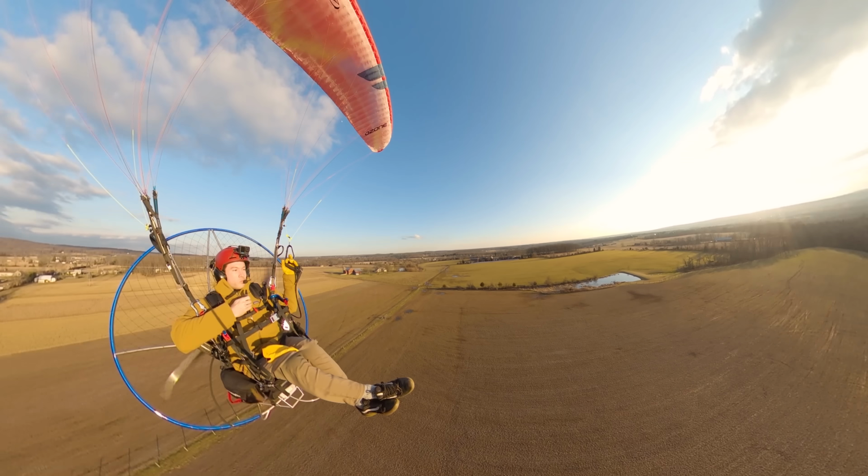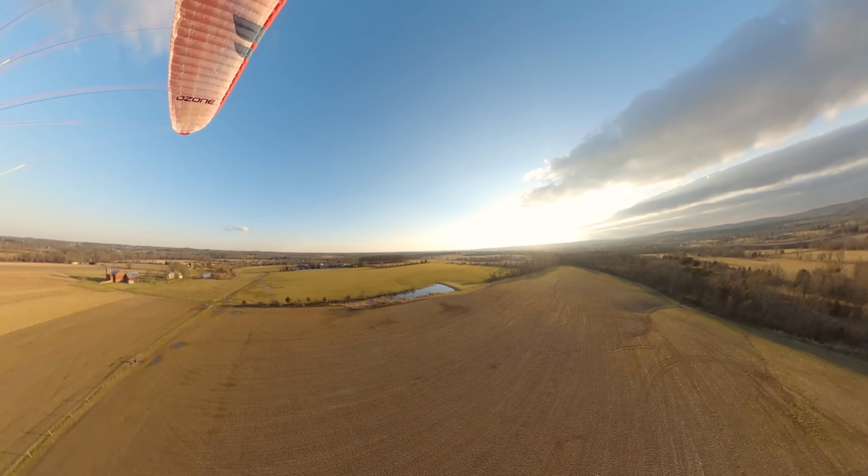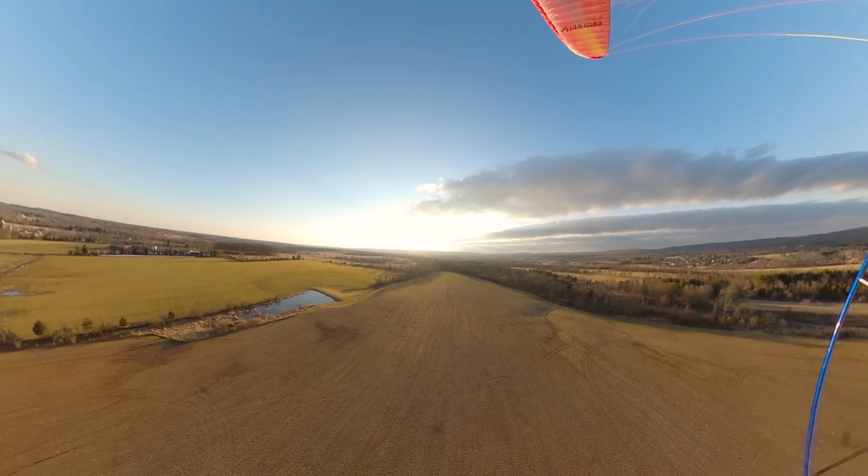All right, as I expected, conditions are a little bit bumpy today, but we're gonna fly into the wind as we do and then return back with the wind.